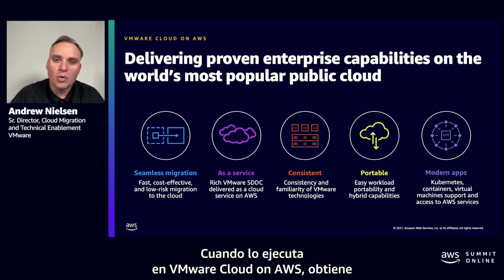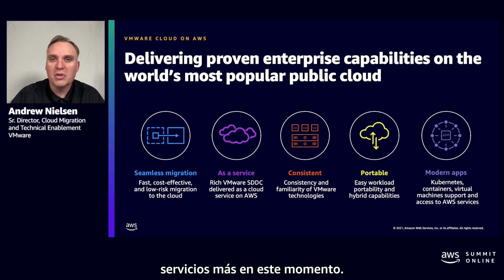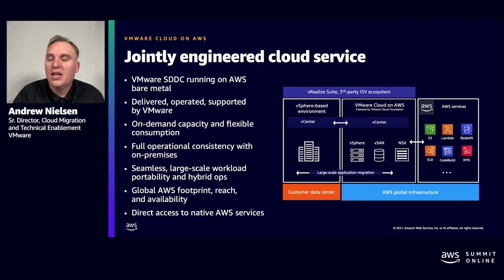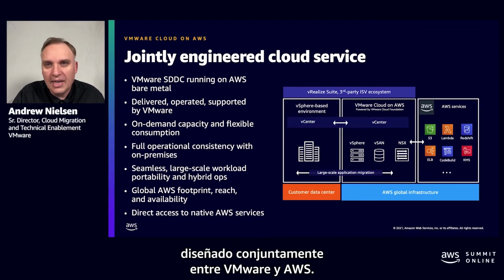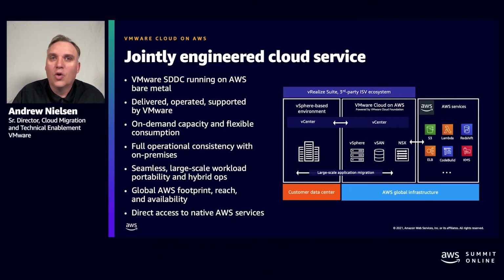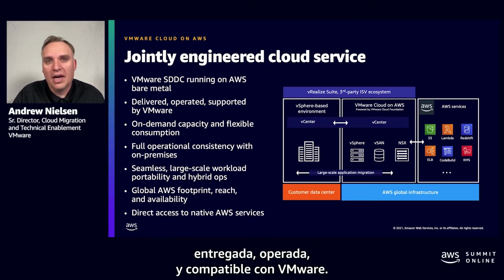And when you run it in VMware Cloud on AWS, you get access to AWS's entire service catalog of over 200 plus services at this time. VMware Cloud on AWS is a jointly engineered cloud service between VMware and AWS. It's essentially VMware software-defined data center running on AWS's bare metal infrastructure, delivered, operated, and supported by VMware.